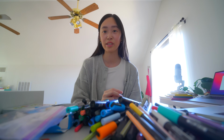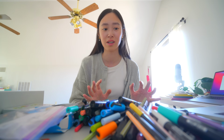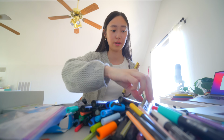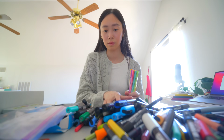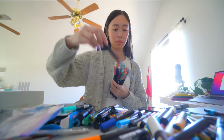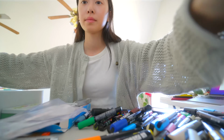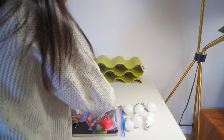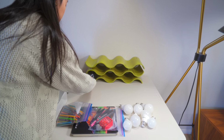I honestly was not thinking too hard when I was packing up all of my art supplies. I kind of just threw them all into a drawer. And so now I have to sort them all. Which I love sorting things, but it's very intimidating. I'm gonna put this right here.